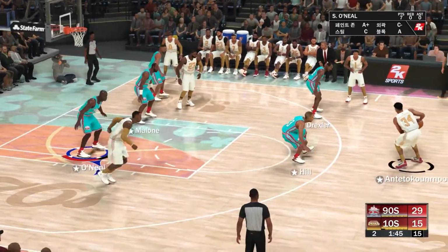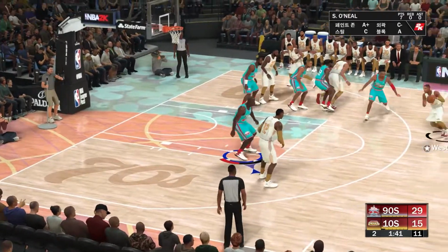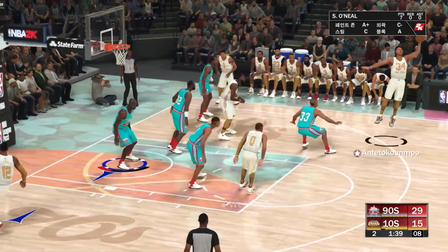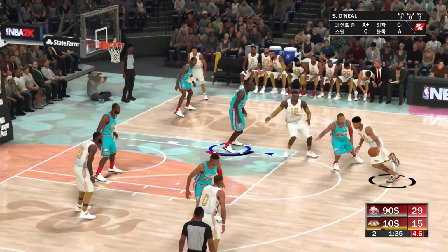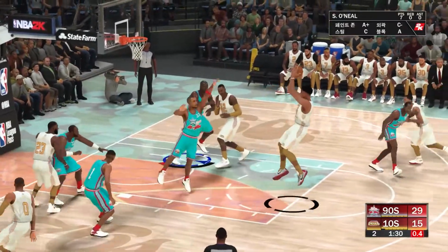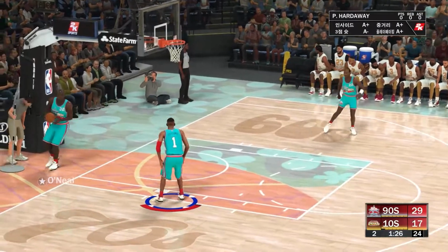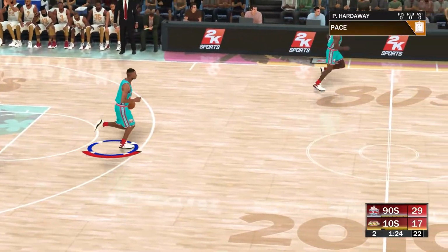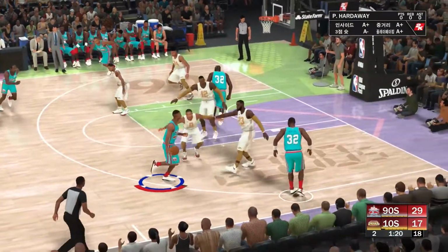Pass to Antetokounmpo. Howard kicks to Westbrook. Over Hardaway. Giannis against Hill. Here's Antetokounmpo. He drains it as the shot clock ticks down. I'm not sure if he was trying to show off or what, but when you're that open, you got to go straight to the basket. The fadeaway was clearly a bad choice.